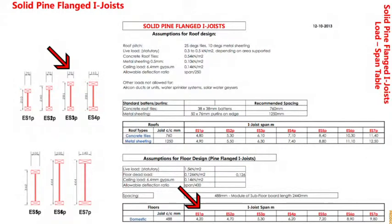So if you're an architect, you know immediately what you're in for in height constraints and all that kind of thing. And the design criteria is all laid out in here. And the centers of the floor joists are 488 millimeters.